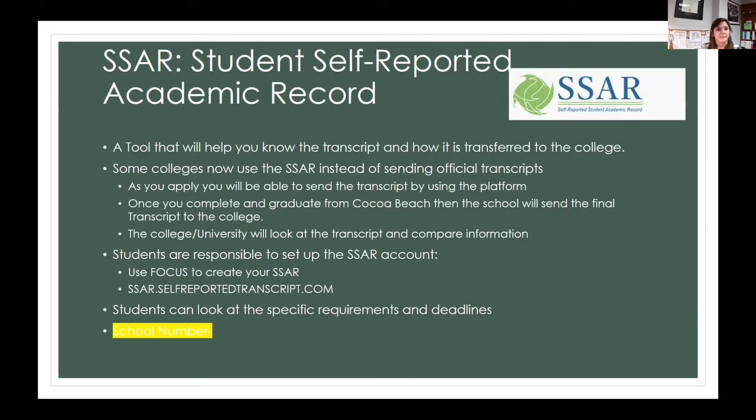And then I know the SSAR, I'm sorry about that yellow, that wasn't supposed to come up. But that's the tool that's going to help you with the transcript and how it is transferred for the college. Some colleges now use the SSAR instead of sending the official transcripts. And so you can apply on the website. Once you complete and graduate from Cocoa Beach High, then the school will send the final transcript to the college. The college university will look at the transcript and compare the two.